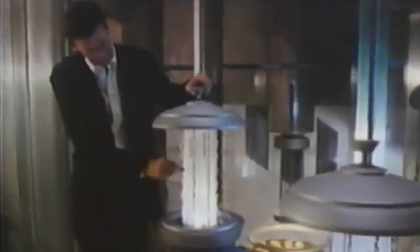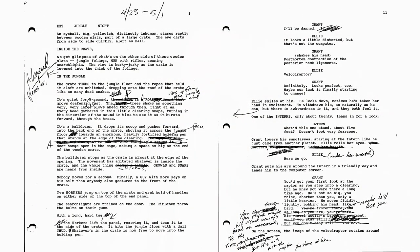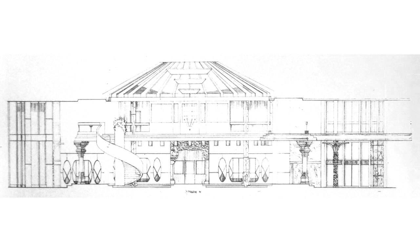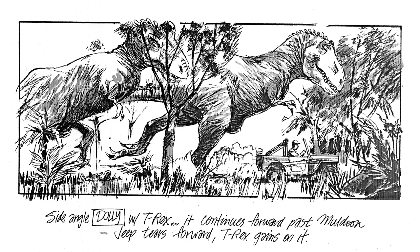It all began with the script writing process, adapting Michael Crichton's science fiction story into an adventure for the big screen. As scripts were written, the production's art department immediately began illustrating various sequences and sets. These vital pieces of concept art, blueprints, and storyboards helped visually shape the film and its large budget.